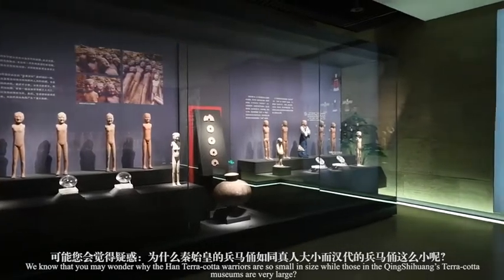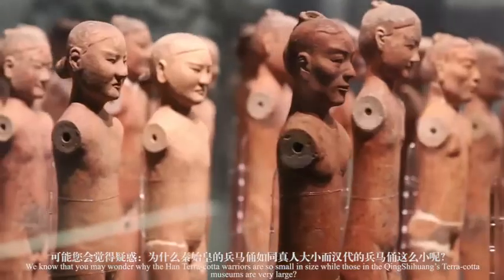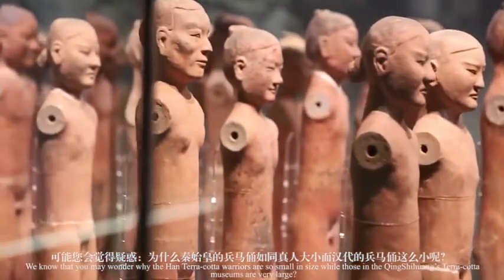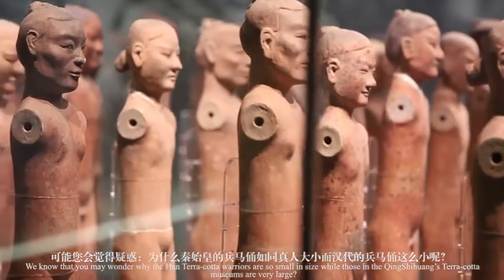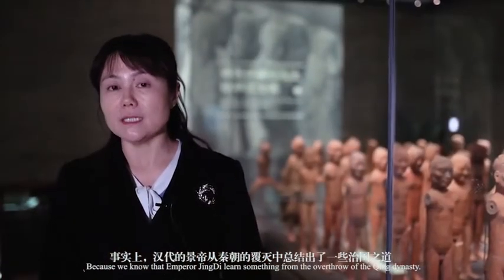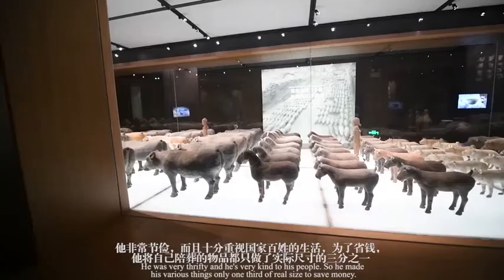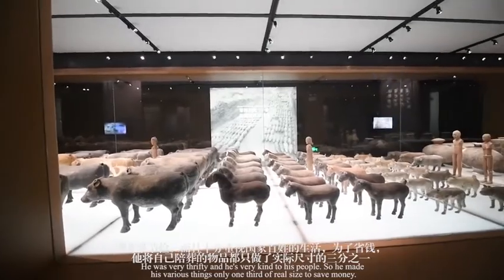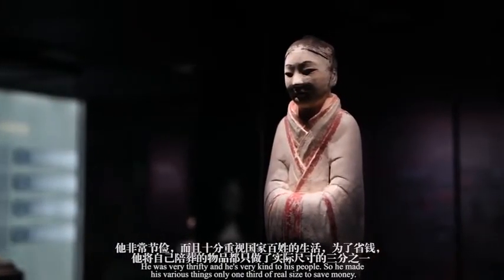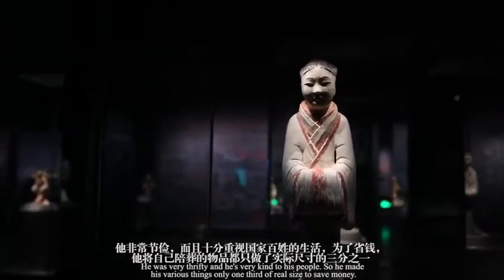You may wonder why the Han terracotta warriors are so small in size, while those in the Qin terracotta museum are very large. Because we know that Emperor Jingdi learned something from the overthrow of the Qin Dynasty. He was very thrifty and very kind to his people. So he made his burial things only 1/3 of real size to save money.